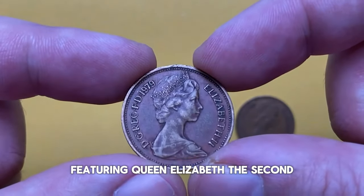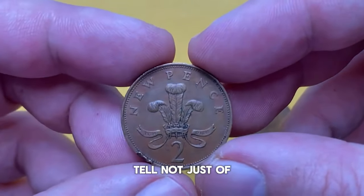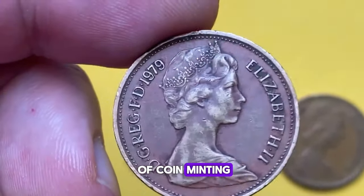Thank you for joining us on this fascinating journey through some of the rarest and most intriguing error coins featuring Queen Elizabeth II. Each piece tells a unique story, not just of numismatic history, but of the meticulous and sometimes flawed process of coin minting.